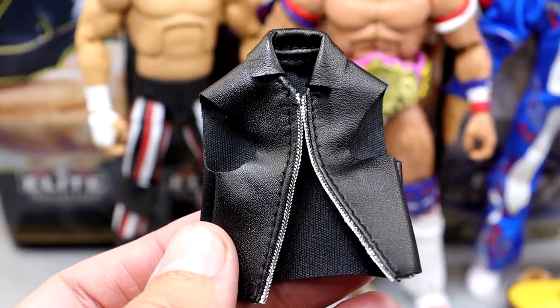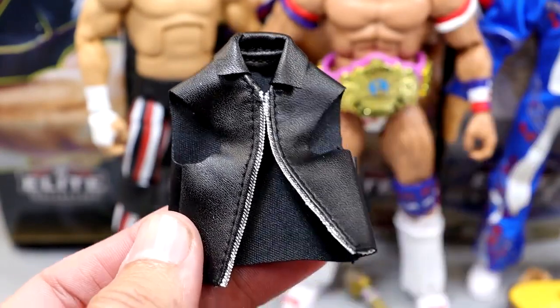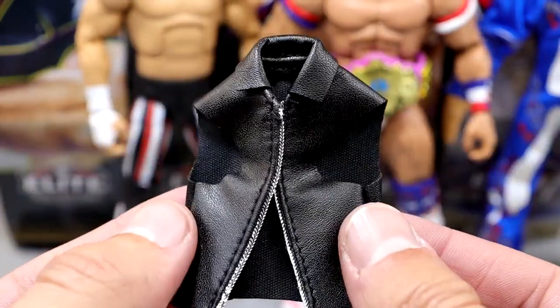Pretty sure this is just a jacket with the sleeves cut off, inevitably, or maybe he had just a straight up vest. Doesn't matter. It looks like a zipper in the way they did it. I know they've done that in the past, but it's still really cool and unique anyway, and I love this. Great looking jacket, iconic jacket, great graphic. Great stuff here, man. This is clean as hell.